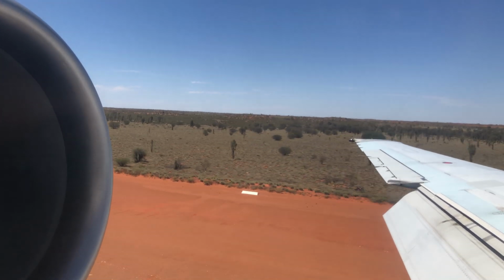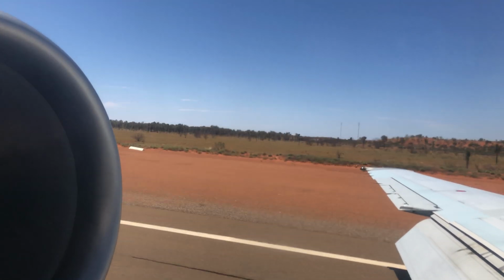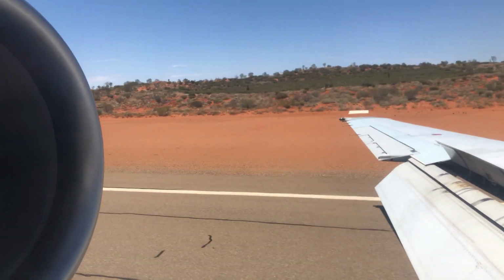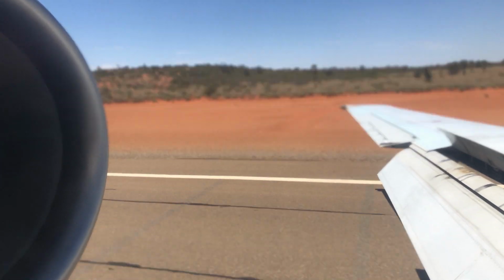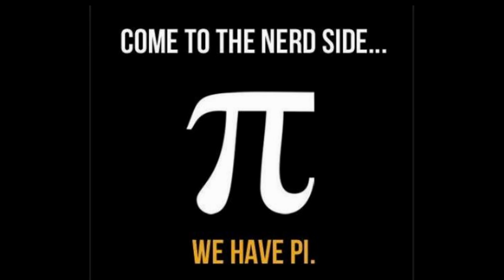Overall, the flights were pleasant and uneventful, though we did abort the landing in Alice Springs due to wind shear at the last second. So QantasLink is a fine regional carrier for getting to smaller Australian locales, and I'd put it much higher than some of the regional carriers in the United States. At least QantasLink has pie.